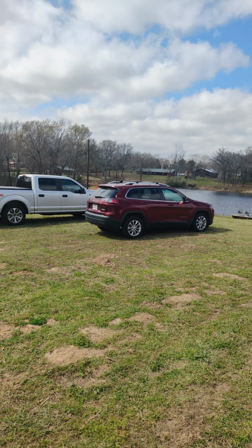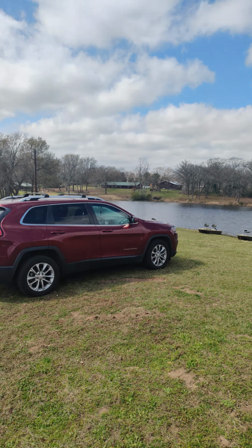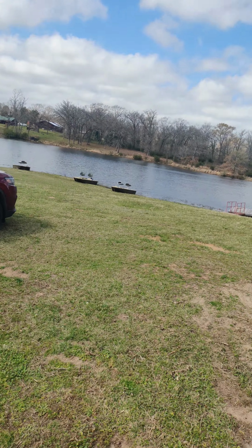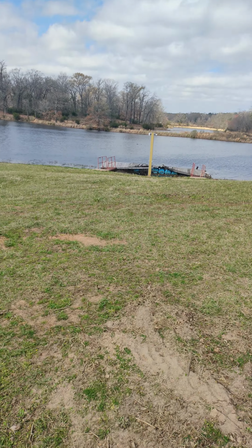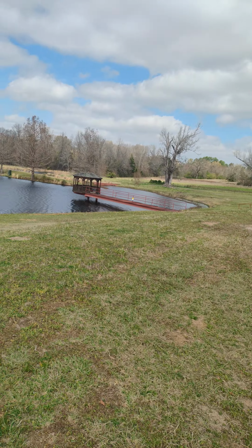Venue that my friend found in Mineola for the family reunion. So we're gonna video for you guys. All of these piers are gonna be redone. There's a lot of fishing piers right here. Nice little pond.